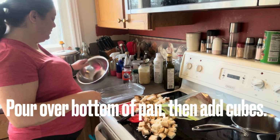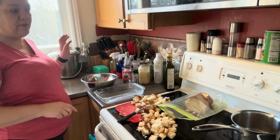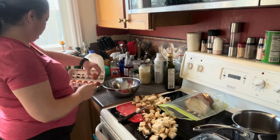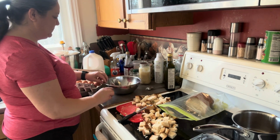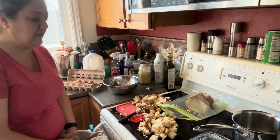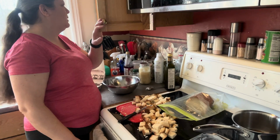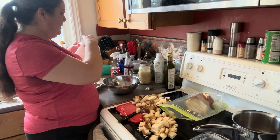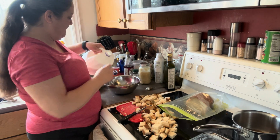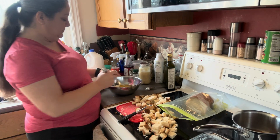So as soon as that's completely dissolved and melted, in the meantime, I'm gonna get my eggs out. It calls for 6 eggs. I'm only going to do 5 because I can't do 4.5. So there we go. We got 5 eggs in there. And I believe it calls for a half a cup of milk. No, it calls for 2 cups of milk. I think I'm gonna lower it to about a cup of milk. Like I said, I don't want to make too much liquid.